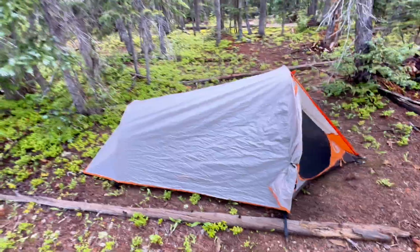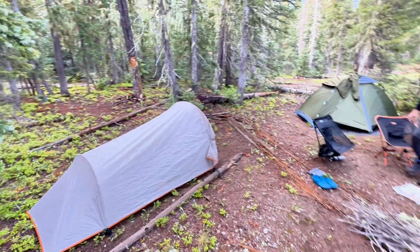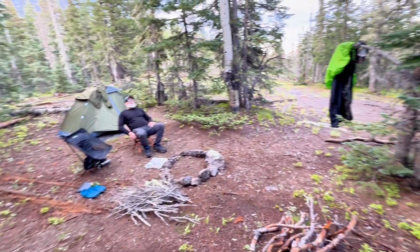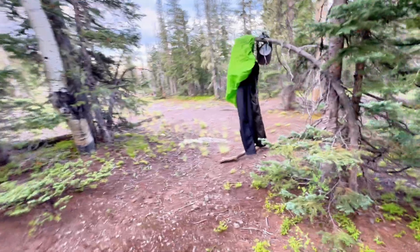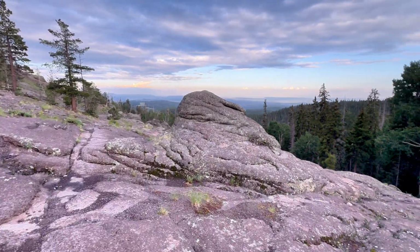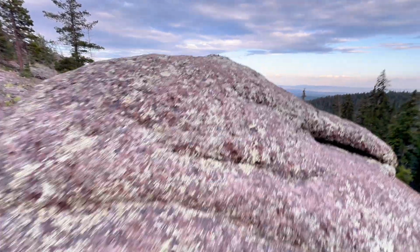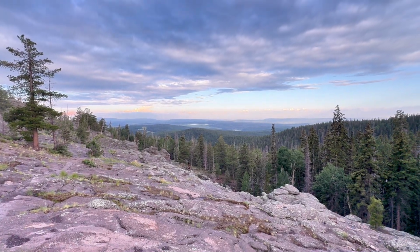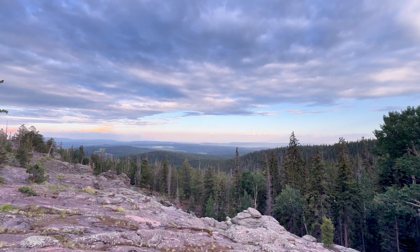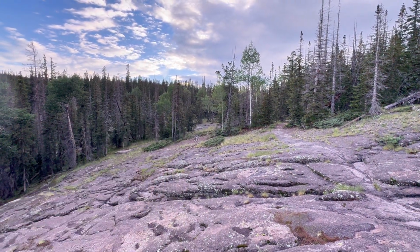And then that is my tent. So, camp right here. But let me show you why it's so awesome. Amazing. Look at this. Our campsite's right over there.